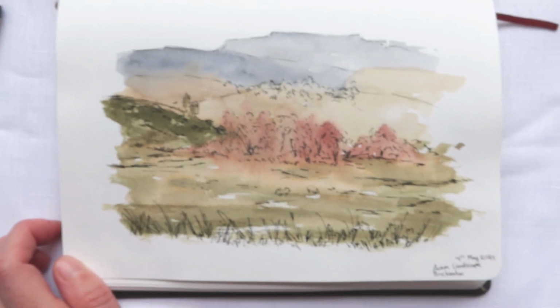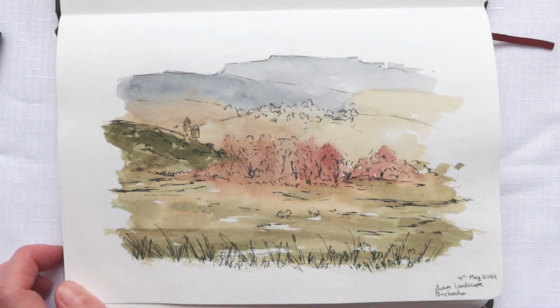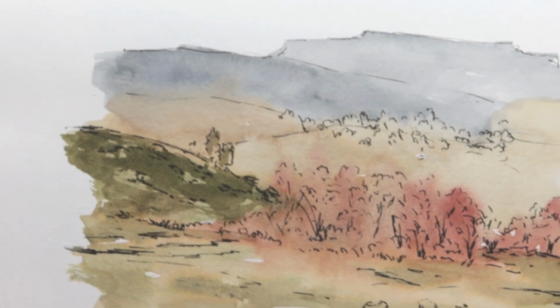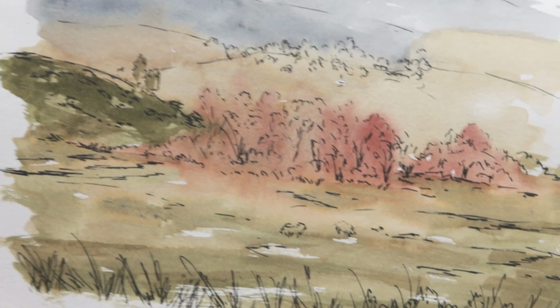First one was a study of a landscape, just trying to get colours in. So I put down the paint first, let it dry, and then I put down ink, and I really liked that effect, and I've got to do more of that.